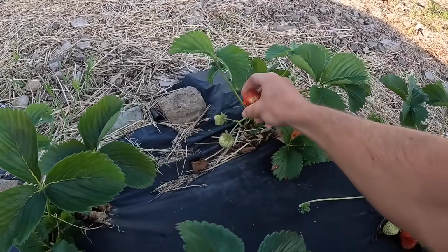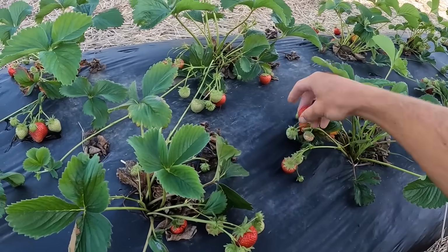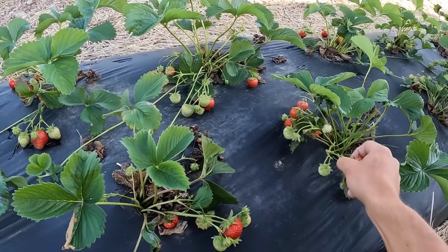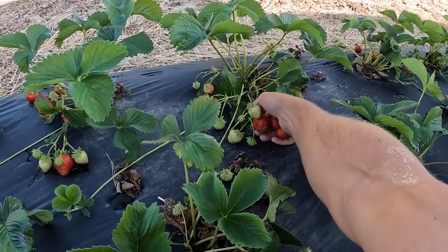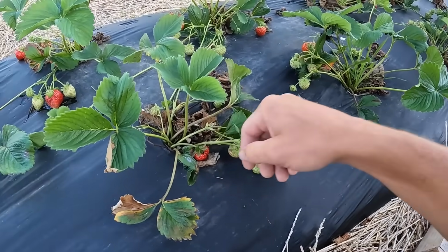But that's exactly what happens when you have a lot of rain, is they rot sitting in little puddles like that. So that's why we wanted to open up on Monday, or not Monday, sorry, Saturday, before the rain got to them.